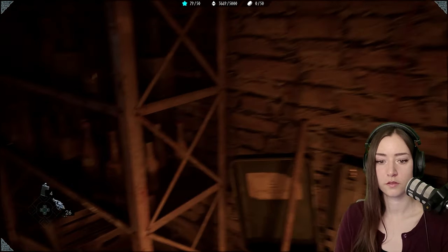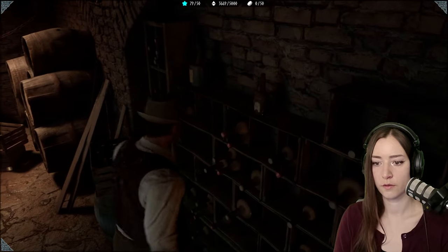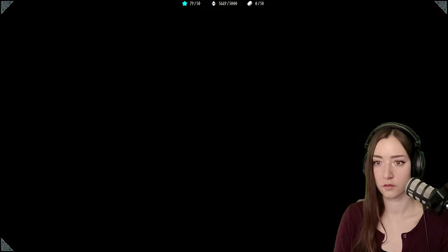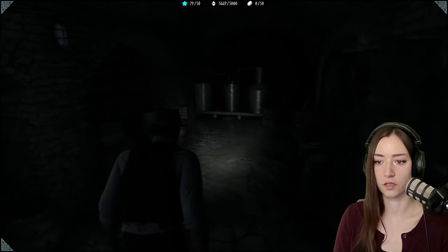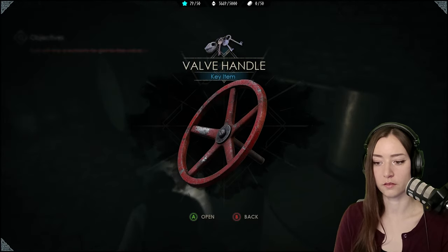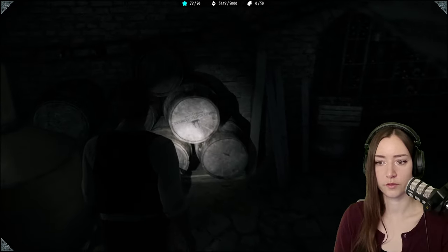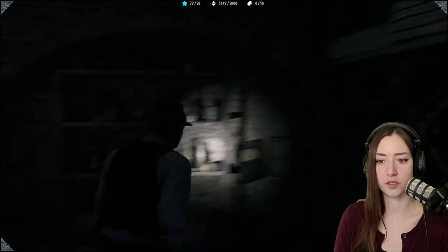Okay. Circuit box. Turn off the electricity to get to the valve. Hey, no backseating. And there's the switch. All right. It worked. It also made everything very dark. Valve handle. For the boiler, I assume. I thought there was more in here. But maybe I was mistaken. I thought we would get the one piece that we need to put on the boiler to complete this picture on there as well.